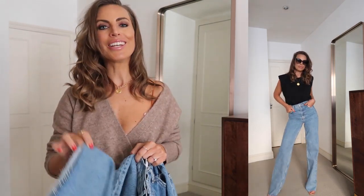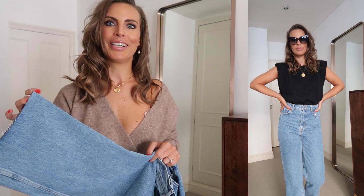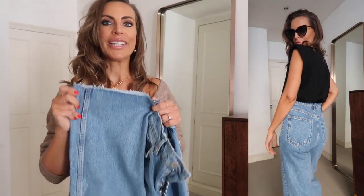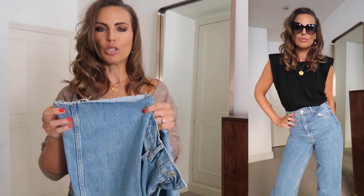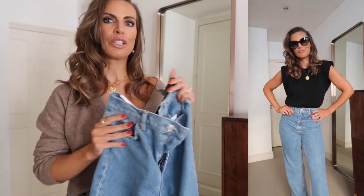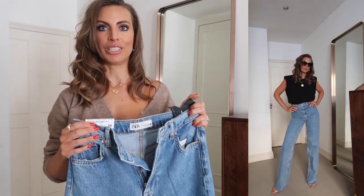But then again, these jeans were super long. I wore them in the cutout clip with my trusted vinyl sandals from Zara to give me some extra height, but still they were too long. Now I guess you could solve that easily yourself by cutting them, and as you can see, these are cut off jeans, so it shouldn't be too difficult to do that yourself. But still, the crotch thing really bothered me, so I will not be keeping these jeans.